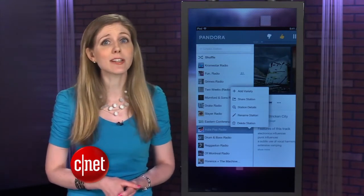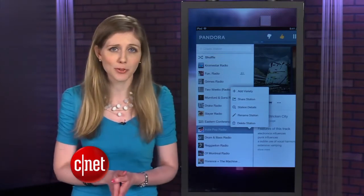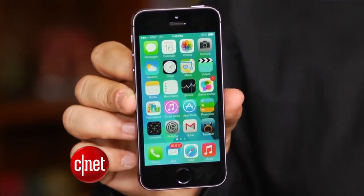You'll start to see several apps give their icons a new paint job to match the aesthetics of Apple's new software. The new iPhone 5S arrives in stores Friday, but if you simply need to get your hands on one right away, it won't be easy.